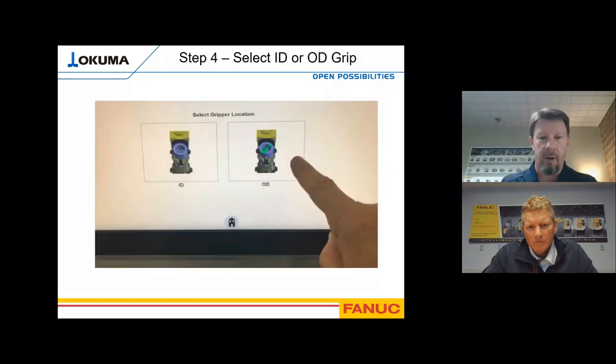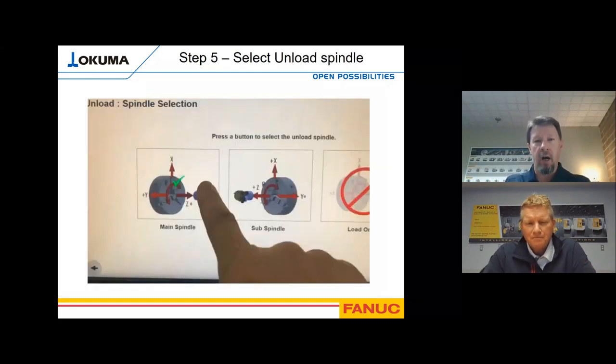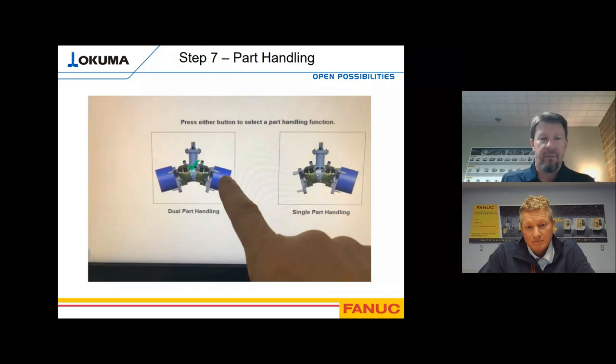How am I grabbing the part? Am I grabbing the OD or am I grabbing it from the ID? I'm going to grab it from the OD. Okay. Now, when I unload it, step number five, what am I unloading from? Am I unloading from the main spindle or from the sub spindle? You define that. What is your gripper location on that one? Are you grabbing the ID or are you grabbing it from the OD again? You define, are you handling two parts at one time or is this a single part application?